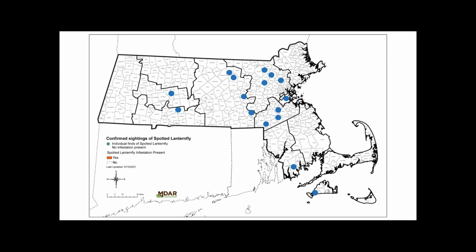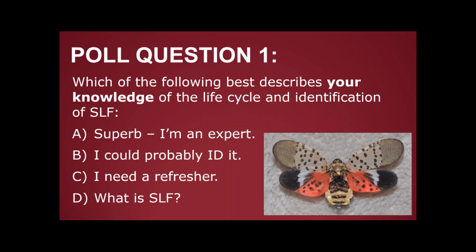So again, if you're looking at this map and you see a dot in the town you live in or work in, don't panic just yet. The spotted lanternfly isn't known to be established there, but there have been many reports of, again, single individuals coming into the state. So this is why we're all on high alert with regard to the spotted lanternfly, because we want to make sure that we slow the spread of this insect. And that's something that Jeremy, Dr. Anderson, will talk about momentarily. So I'll leave that up to him.